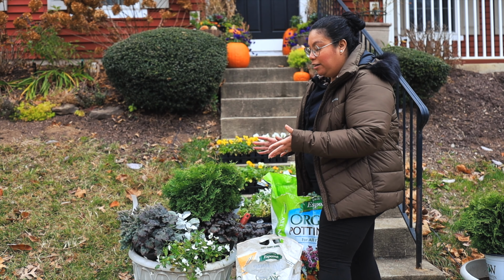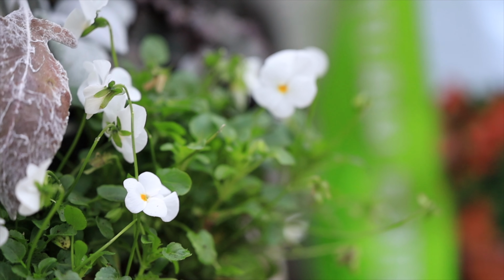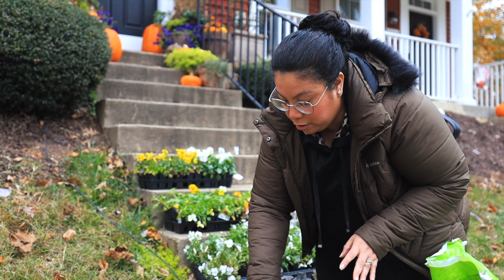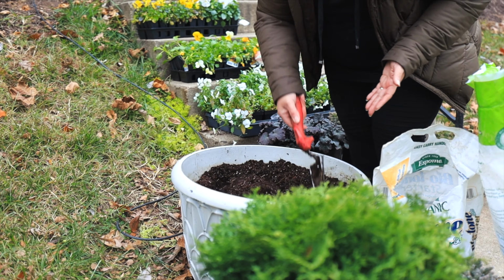I was thinking of using another color, but I don't know. This year, I really want to keep it very simple. Okay, so before we did the video, a couple of days ago, we went ahead and cleaned out the container.